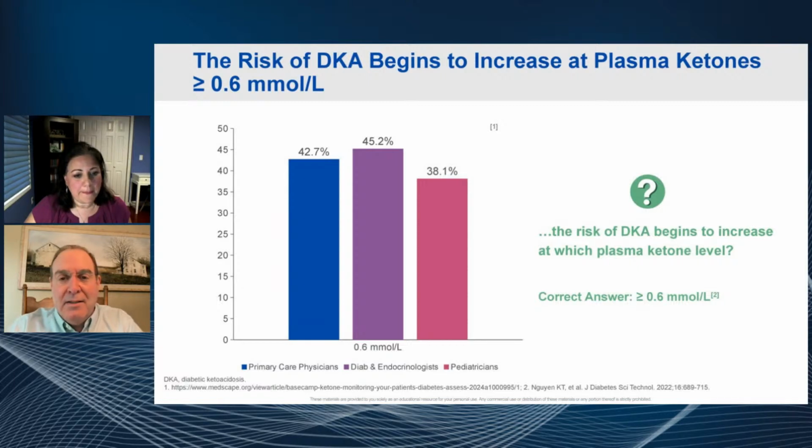Well, I think it highlights the fact that the majority of doctors don't know much about plasma ketone monitoring. And I think we as endocrinologists are in that same category as well. I think it just emphasizes the fact that ketones have not been the major talking points that they probably should be when we're thinking about DKA. And while plasma ketone monitoring is available and has been available for many years, it's still not widely used by many of our practitioners and many of our patients. And I think that's why we see such a large number of providers who don't have that understanding.